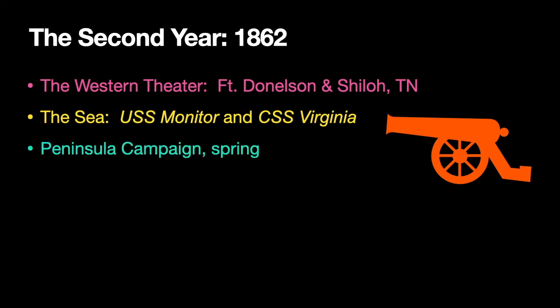That same year, you have something called the Peninsula Campaign. McClellan has the idea of landing soldiers by ship at the tip of the Virginia Peninsula that lies between the James and the, it's the James and is it the Rappahannock River? I'd have to take a look at a map quickly. But anyway, between these two rivers, fighting up the river and going towards Richmond. This is the same peninsula where Jamestown exists.